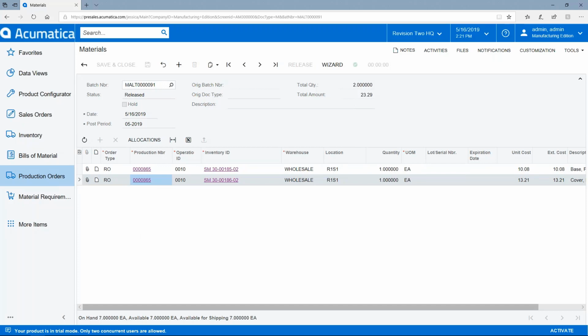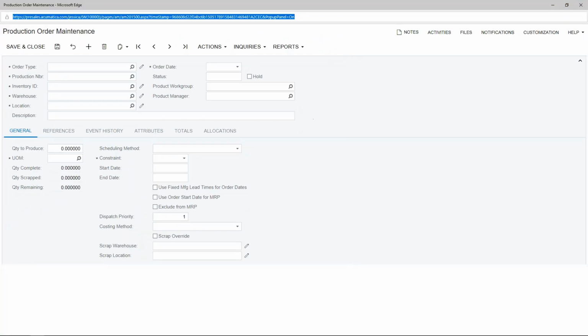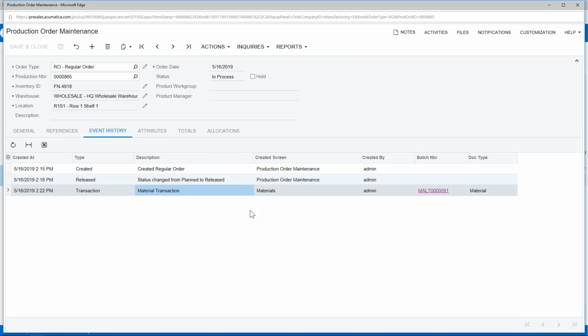And we're also going to see over on the production order that we've started to capture some material costs against that. So here on my event history now, we are going to see a new transaction, a new line here that shows us both that materials have been issued, but also that a batch number has been created that hit our general ledger. So for any finance junkies out there today, that's of course the most important part of our ERP system, is that it is generating those journal entries on the back end. So checking that box here for you all.